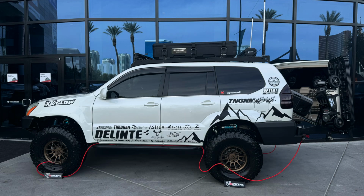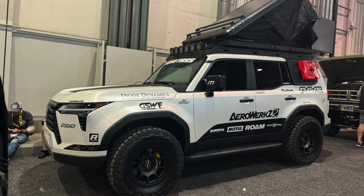The Lexus GX470 is one of my favorites just because that's what I'm building right now. This one was parked front and center, but there were not very many of them around the show at all. A little more common was the new GX550, which is the current model. And this black and white one was super clean with rooftop tint, roof rack, and matching black rims.